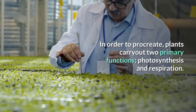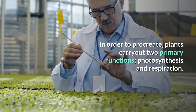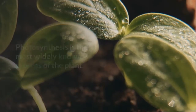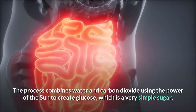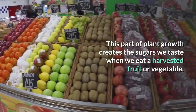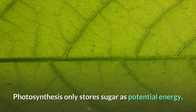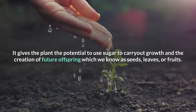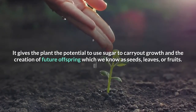In order to procreate, plants carry out two primary functions: photosynthesis and respiration. Photosynthesis is the most widely known process of the plant. The process combines water and carbon dioxide using the power of the sun to create glucose, which is a very simple sugar. This part of plant growth creates the sugars we taste when we eat a harvested fruit or vegetable. Photosynthesis only stores sugar as potential energy. It gives the plant the potential to use sugar to carry out growth and the creation of future offspring, which we know as seeds, leaves, or fruits.